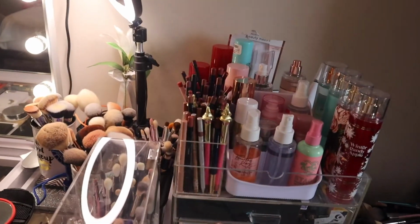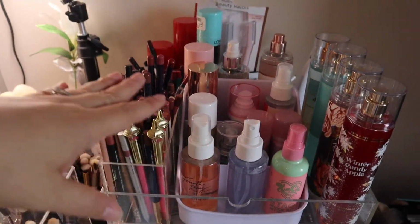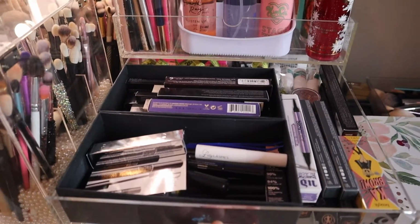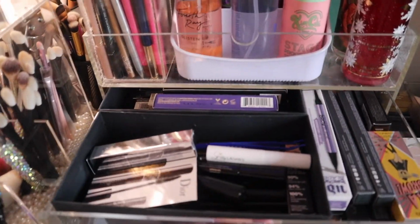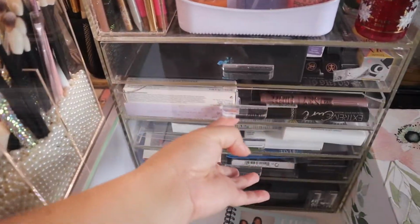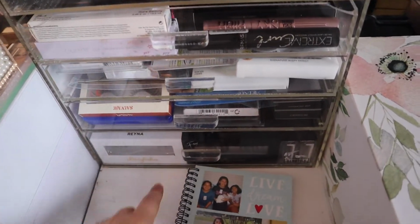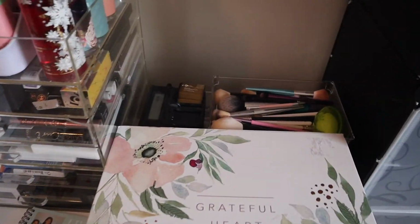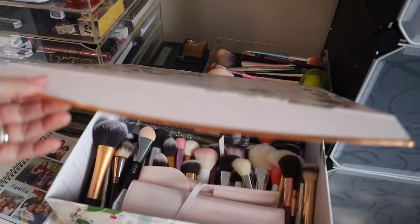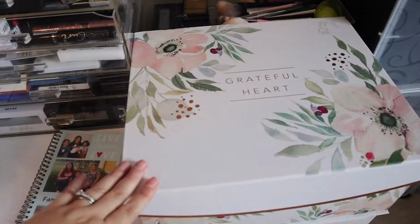Okay, so on here I have a little cube section. So I got lip liners, some facial sprays, some body sprays. I got brow products, mini mascaras, and I don't even know what else. Eyeliners in this one, these are all backups. Mascara. And then these three drawers down here, one, two, three, are all lashes. Over here I got my little battery charger, dirty brushes I need to wash. And this is my face brushes that are clean. I got it in this box.